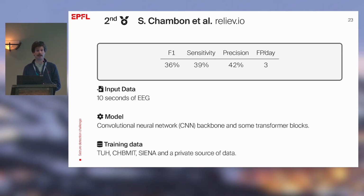And thanks to Ceribel, they win a prize of 3,000 francs. Well, congratulations to them. It is dollars and not francs, but anyway.